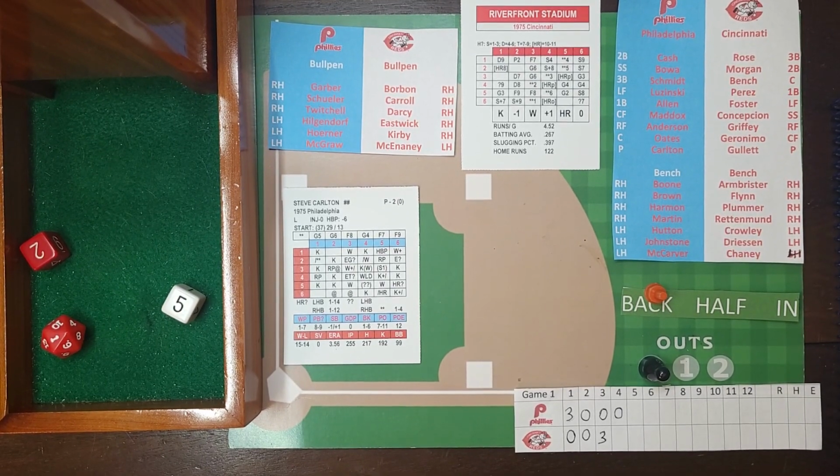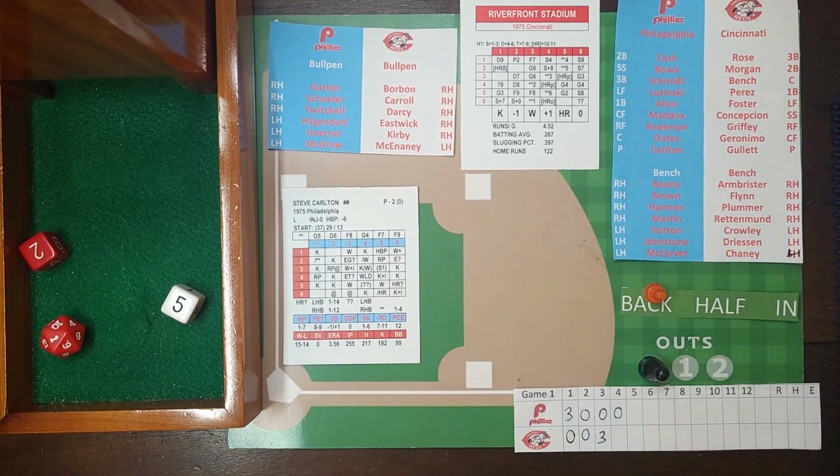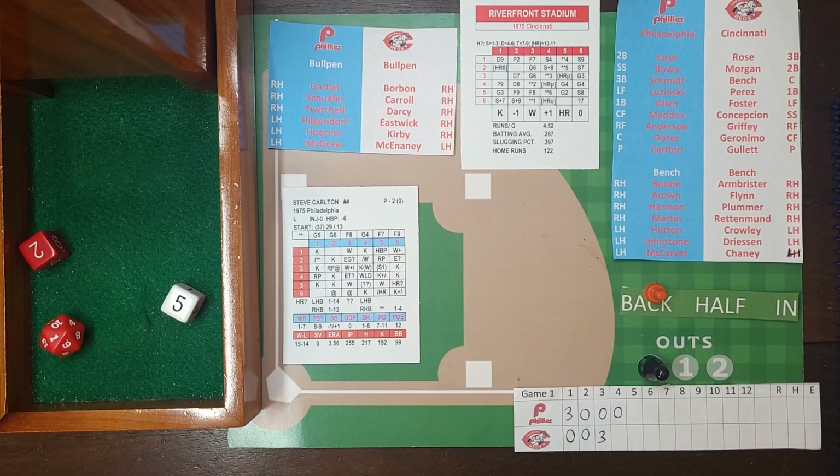Due for the Reds, it'll be Griffey, Geronimo, and Gullett. So they're going to pinch hit for Gullett, obviously, with the knowledge that he's going to be tired. So he will be pinch hit for. And we'll figure out who the pinch hitter is going to be and who the bullpen guy is going to be.